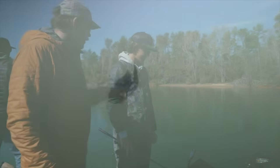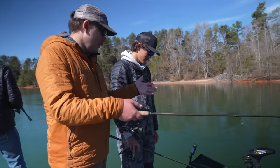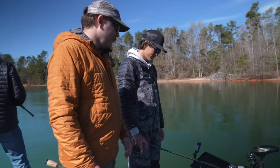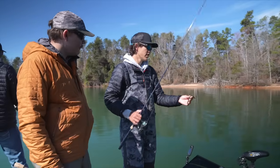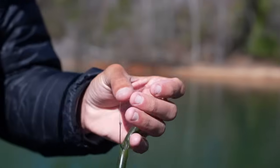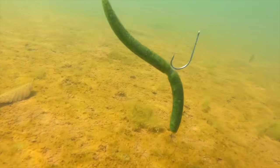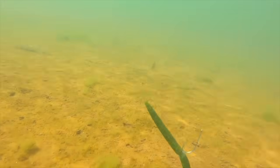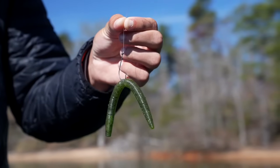All right, Mitchell, take us through the setup for the week, because you had a couple little spinning setups and you were reeling them in. So, what we got here is, I'll start out with this bait right here. It's a 5-inch Yamamoto Senko. This is green pumpkin watermelon, green pumpkin on top, watermelon on bottom. Those are probably my 2 favorite Savannah River colors, so you got the best in one bait.